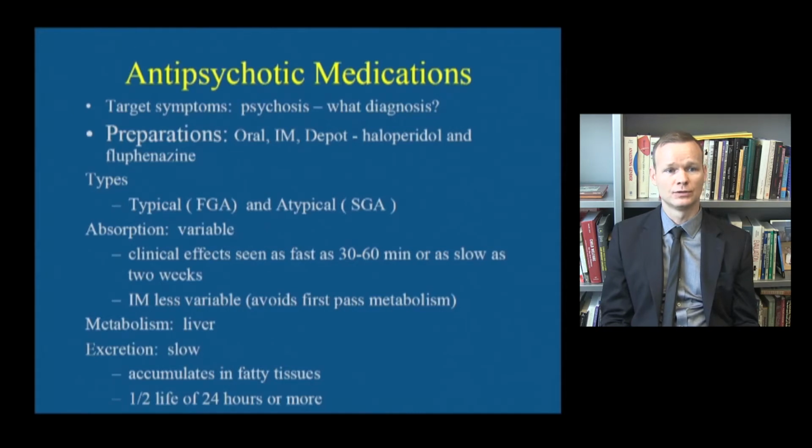And I'll just go through, starting with the history of them a little bit and up to the newer medications, okay? So there's two types. There's the typical antipsychotics and the atypical antipsychotics. The typical are the older ones and the atypical are the newer ones. They have variable absorption and metabolism and excretion.